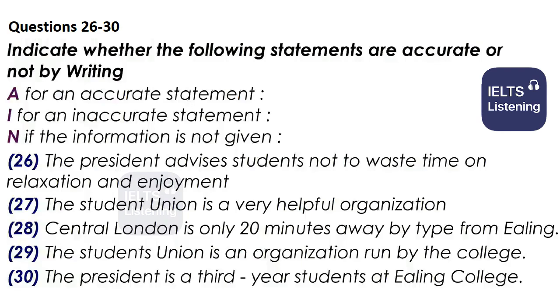Ealing is a really good place to live, as there is lots to see and do. And don't forget, the metropolis of central London is only 20 minutes away by tube.